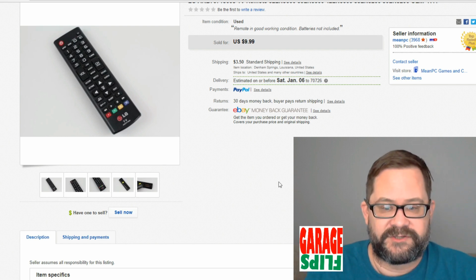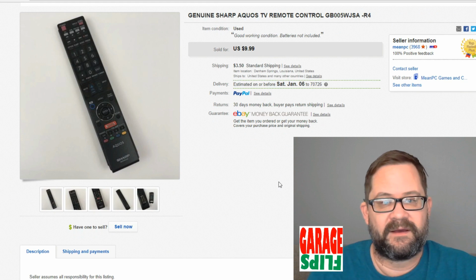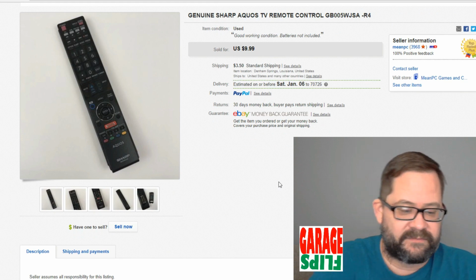Another remote, $2 into $10 for this little LG TV remote. Another remote, $2 into $10 for this Sharp remote.